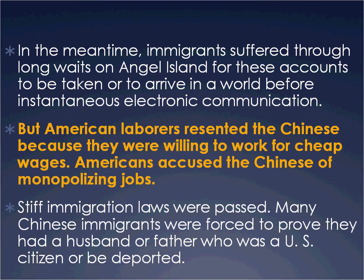But American laborers, again, resented these Chinese. So Americans did not care how long it took for the Chinese to be processed, because we understood that the Chinese were willing to take American jobs for cheaper wages. And we would accuse the Chinese of monopolizing any job that would come open.